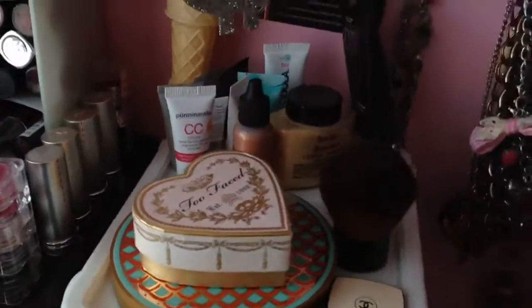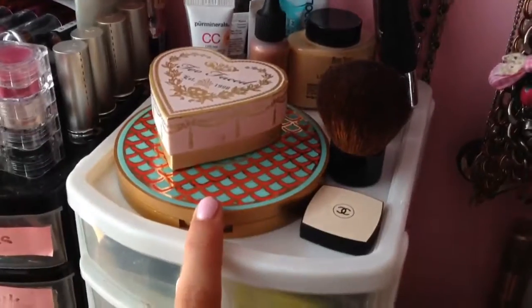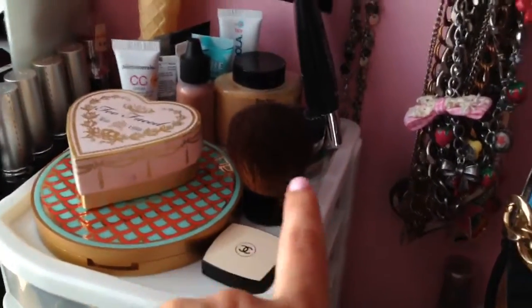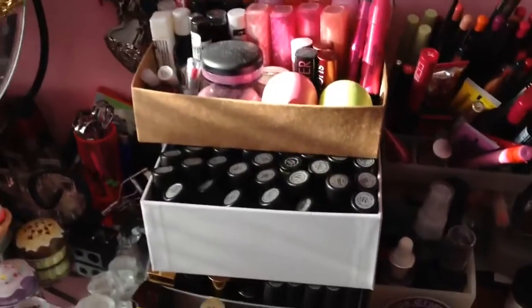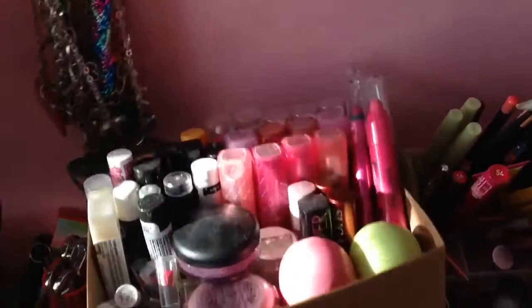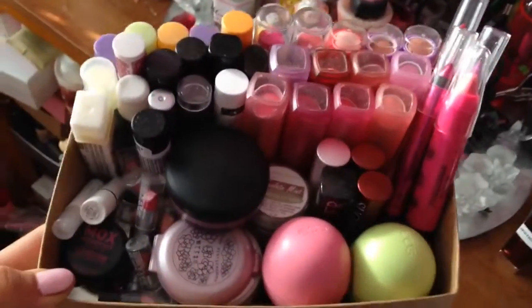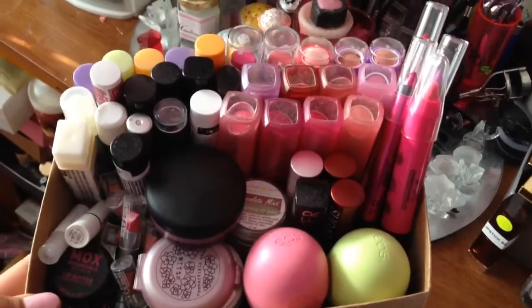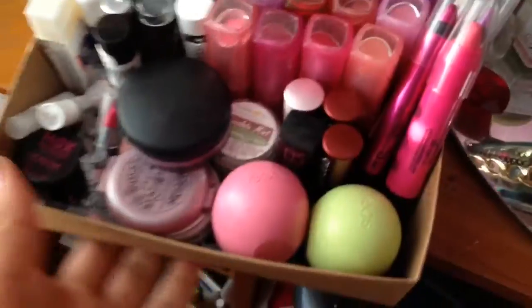On the top, I pretty much store things I use every day, like my Too Faced blush, my Aqua Lilies palette, Kabuki brush, my Ben Nye banana powder, and stuff like that. And over here, my MAC lipstick is a little bit disorganized. On top here, I have my lip butters and chapsticks and anything that moisturizes my lips or is just really something that I don't use too often, which is kind of ironic because it's on top, but that's what I have on top.